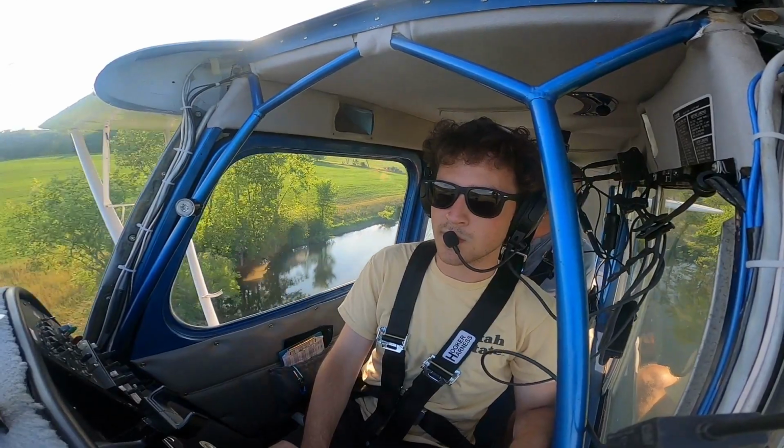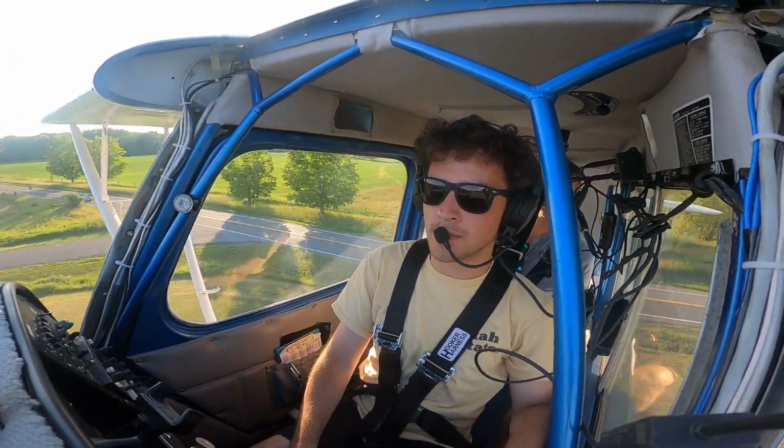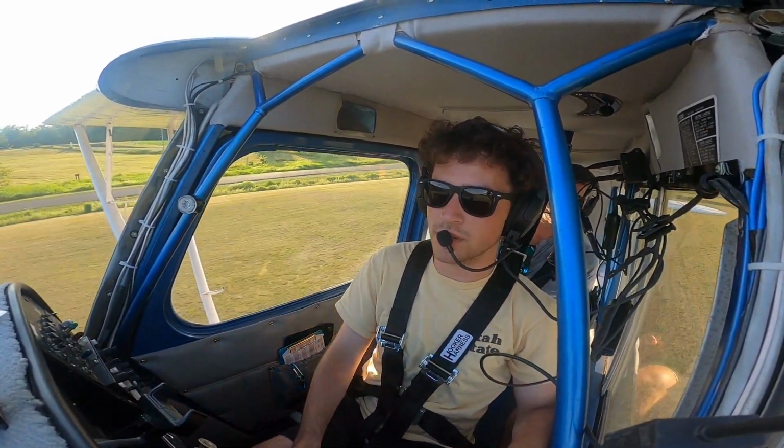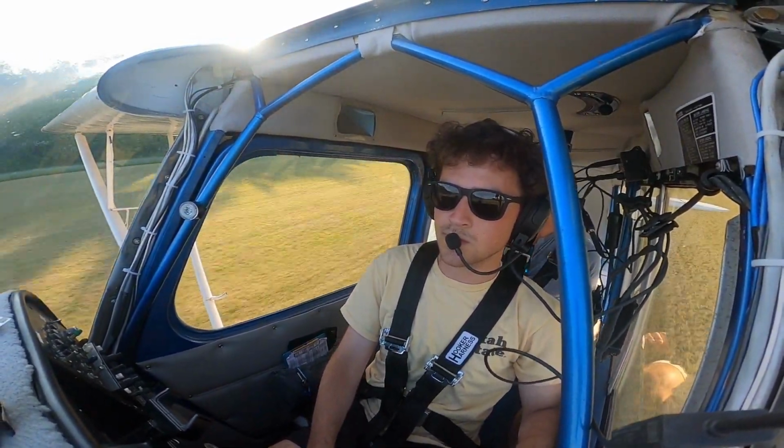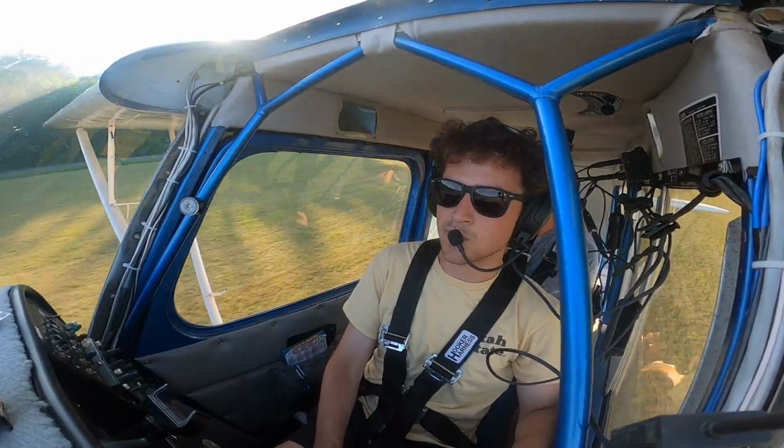Yep, we go right around that tree, line up on the center line, go to the left a little bit. 1500 RPM. Yep, fly to the left. Fly to the left. Get straight, yep, there you go. Perfect.